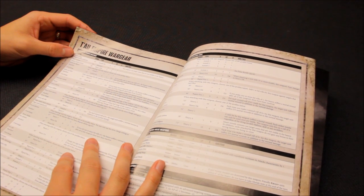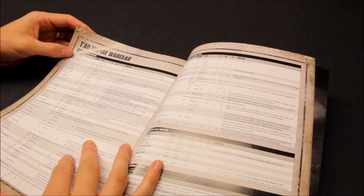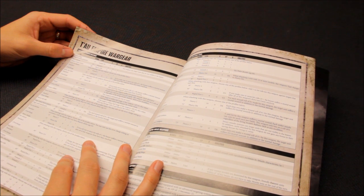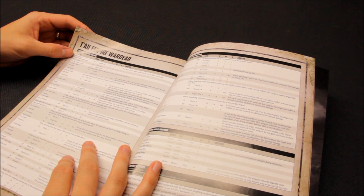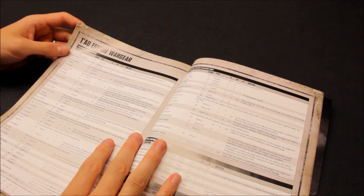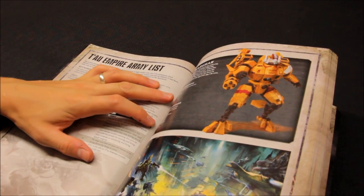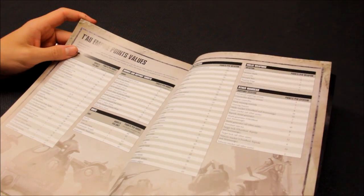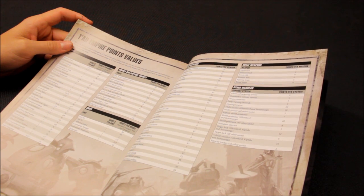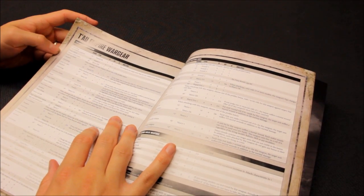It's range 18 again. Assault D6, so could be good, could be poor. Strength 4, no AP, damage 1. This can target units not visible. Not really useful very often, so I don't really rate that one. It's 10 points for a weapon, that's not that amazing. Next one's a burst cannon. Cyclic Ion Blaster, which is one that I used before. It's 18 points. It's quite reasonable.